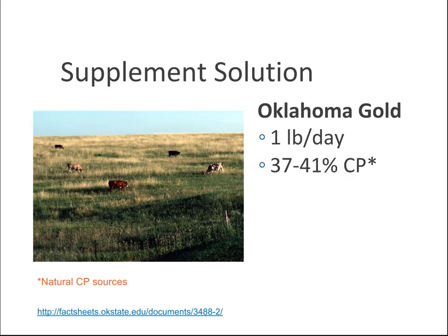So here's a great solution. The Oklahoma Gold program is the name given to the practice of providing stocker cattle with 1 pound per day of a supplement containing from 37 to 41% natural crude protein. This amount of protein alleviates the protein restriction that we just demonstrated and allows the rumen microbes to take full advantage of the forage.